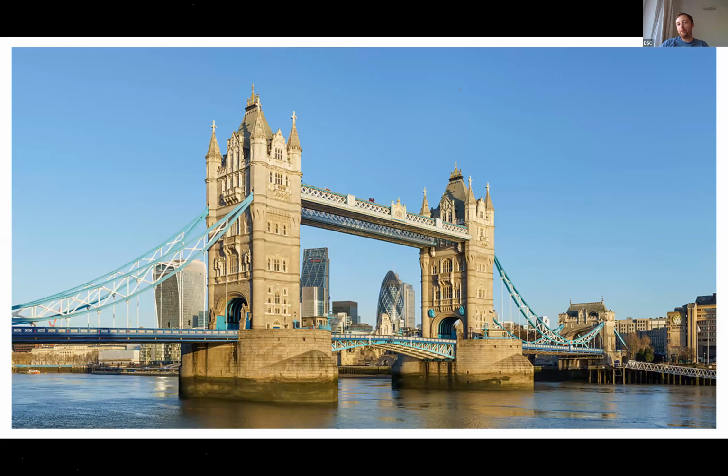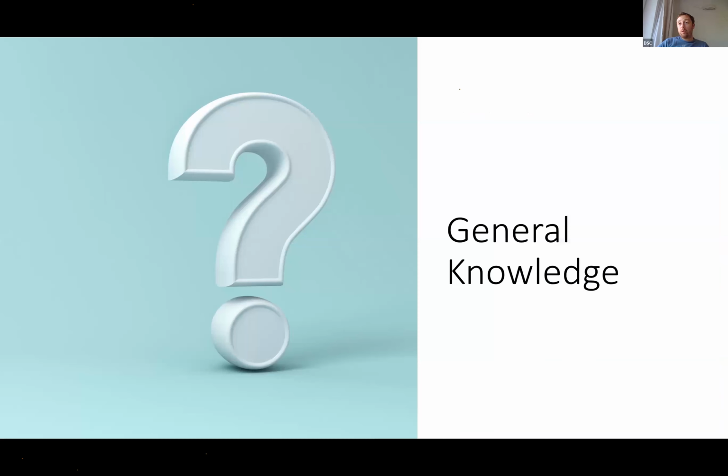And this, do we know where this is? Tower Bridge, exactly. Tower Bridge, not London Bridge. London Bridge is further up. It's a different bridge. This is Tower Bridge. We did get that right, didn't we? One, two.